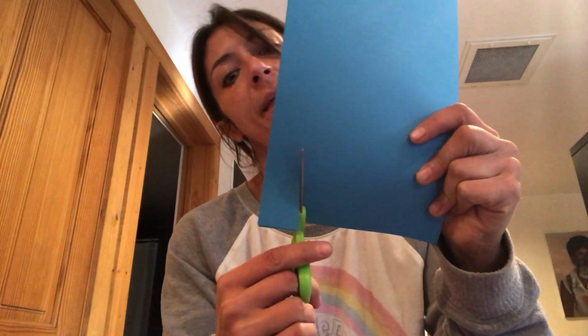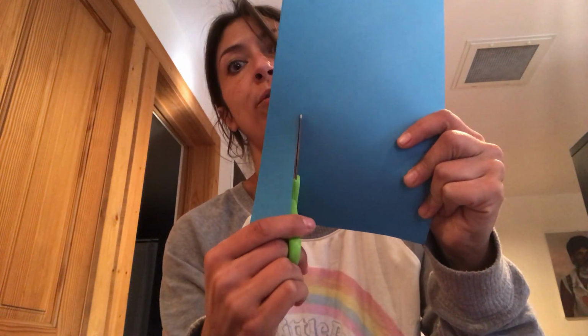All right, so I'll show you and it'll come together. I'm gonna do two as an example so we get the idea. All right, so if we start down here and I start to cut up, maybe I wanna do it kind of like a square shape or a rectangle shape.